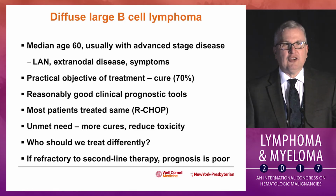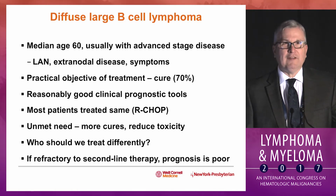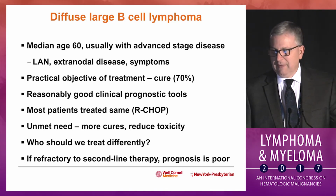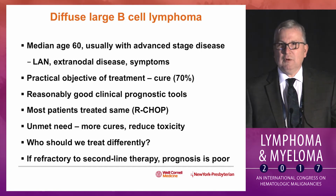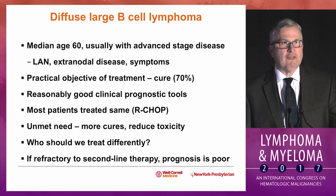Clearly, we'd like to cure more patients, move that cure rate up to 90 or 100%, and we'd like to reduce the toxicity for those who do receive R-CHOP, which obviously is manageable for many, but for some is too much, and obviously would be nice to be easier for everyone. So the question really is, who do we treat differently? Because if patients are refractory to second-line therapy, the prognosis is poor.